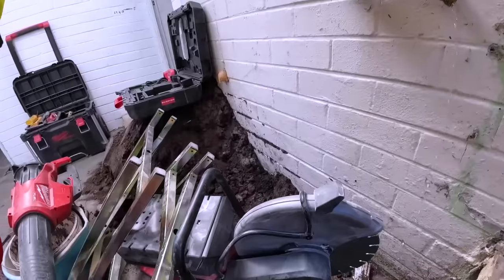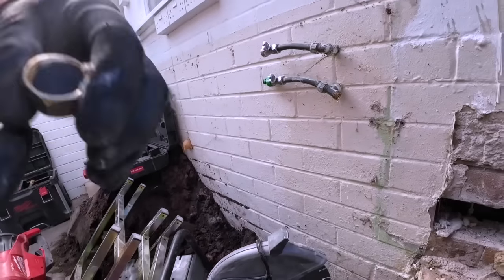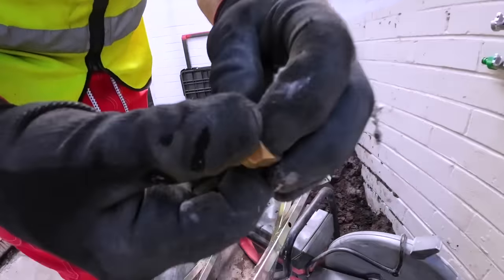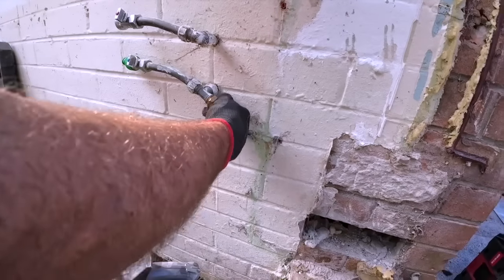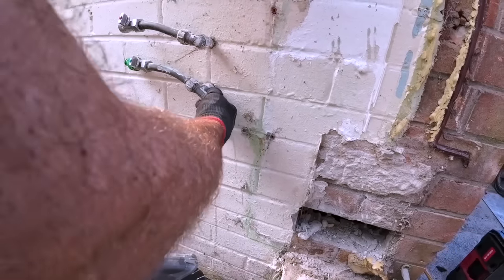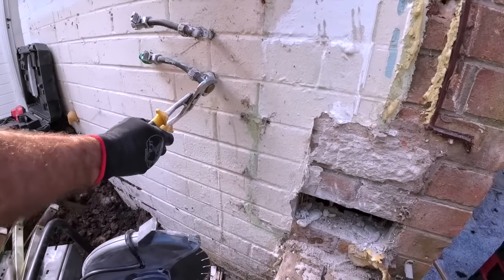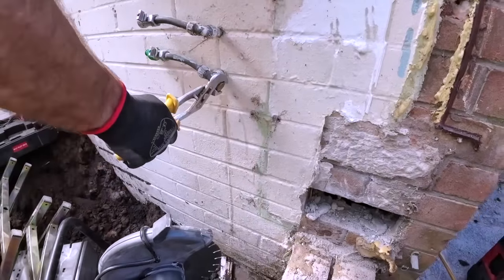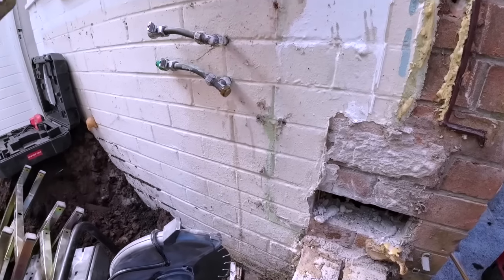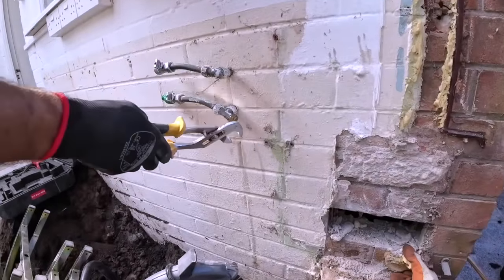Now we can live with a bit of water. Let's get that flat first. Got to make sure the washer's flat inside. It sits into a little lip. So that, you don't need PTFE because it's going to seal against that rubber washer. Even hand tight, it'd probably work on that because it's a rubber washer. Nice. So, don't let a bit of pipe stop your job. Just use a bit of common sense.